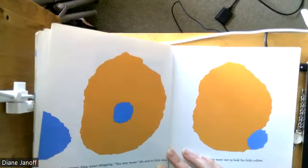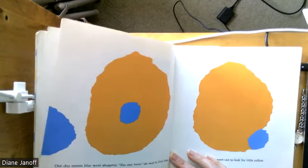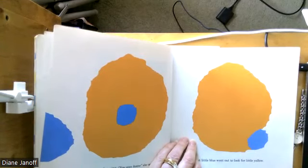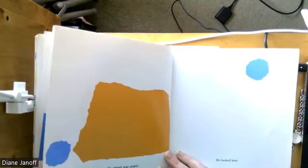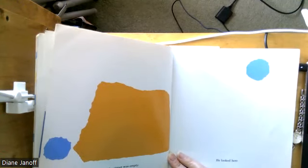One day, Mama Blue went shopping. "You stay home," she said to Little Blue. But Little Blue went out to look for Little Yellow. He didn't stay home. Alas, the house across the street was empty.